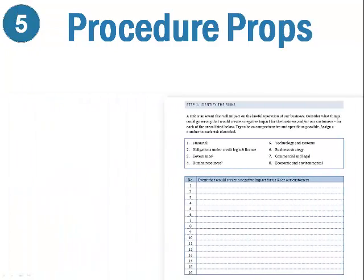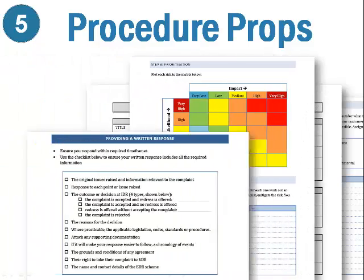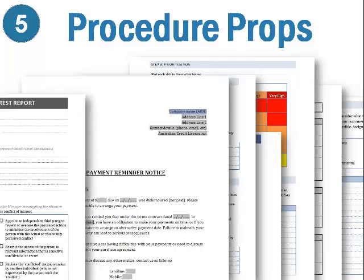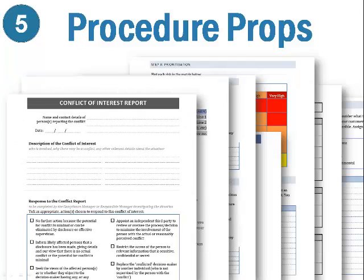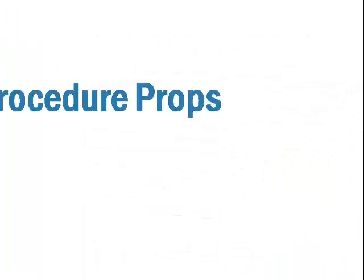Step 5, each procedure is converted into user-friendly props, forms, checklists, and templates. Forms to guide you through the procedures and create a record-keeping framework, checklists to make sure all your points are covered, and you get fill-in-the-blank letter templates for communications with clients.